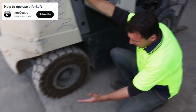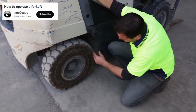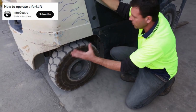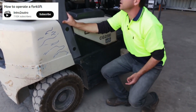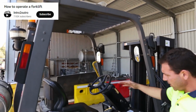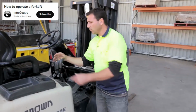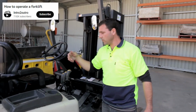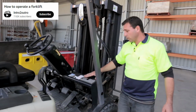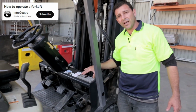Coming back down to the rear tyre, exactly like the other side, we check even wear, check the wheel nuts, no big chunks out of the tyre or cracks if they're solid rubber. Checking the overhead guard on this side for its structure. Checking the controls, there's no major movements in them, and also the control decals on top, which control is what. Very important to check the data plate. Firstly, it needs to be attached and it needs to be legible.